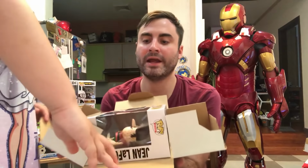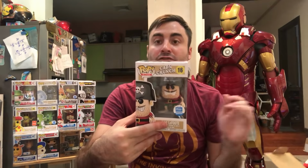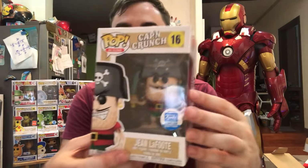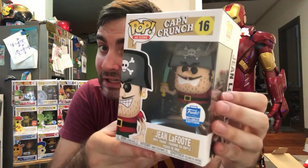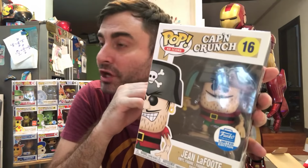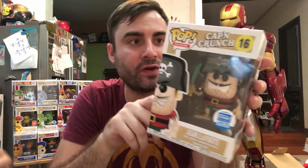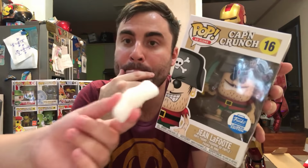It's a pirate! It's a pirate, and this is Jean Lafitte. Or Jean Lafitte. Oh, I'm now going to get some comments on how to pronounce it. But we have Jean Lafitte, and he is also from the Captain Crunch line. I think this one was a Funko Shop exclusive, which is great. Number 16. It was like this flat.